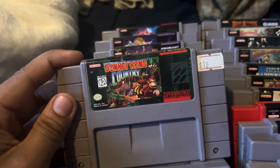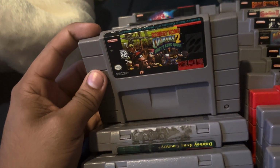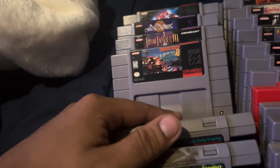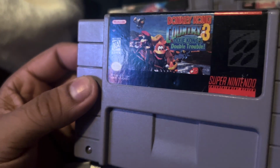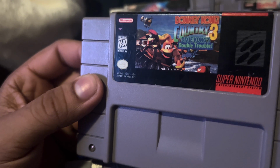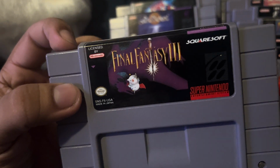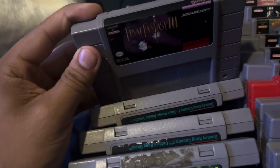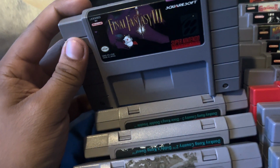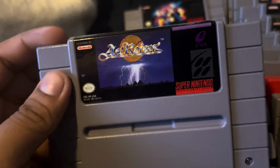Donkey Kong Country 1. It's Donkey Kong Country 1. Donkey Kong Country 2 is probably the best one of the trilogy. And Donkey Kong Country 3, Dixie Kong's Double Trouble. And then we got Final Fantasy 3, which is actually part 6. Probably one of the best JRPGs of all time. And I'm pretty sure this JRPG beats the shit out of part 16. But I haven't played part 16, so I can't say anything about that.